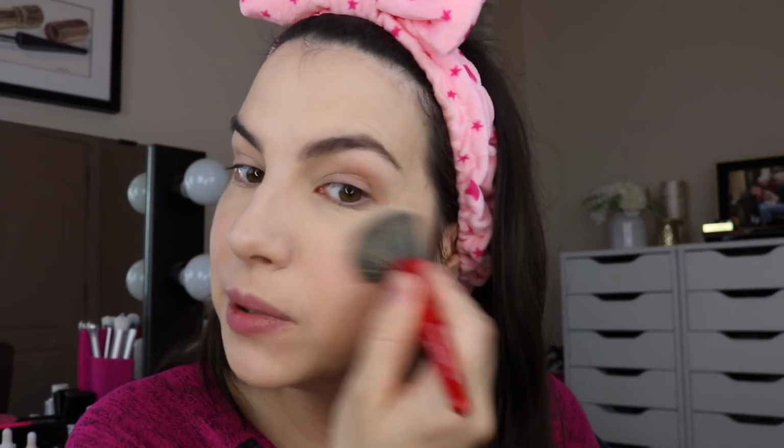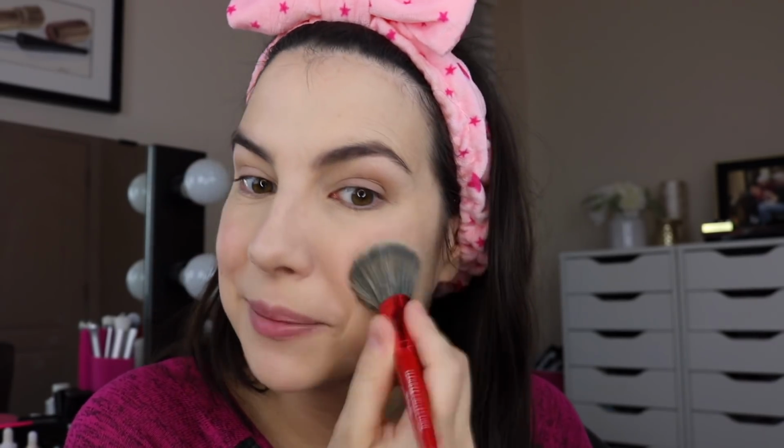I'm going to try just sweeping my brush over it a little bit and adding a bit more up in here. I want to go a little higher on the cheek. I'm just scared that I'm going to mess up my concealer. Pretty color, I must say. It's just a texture that's a little tricky.